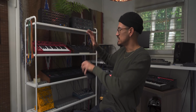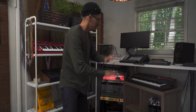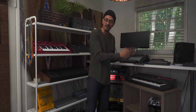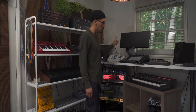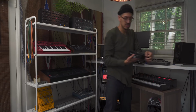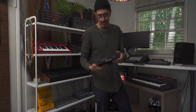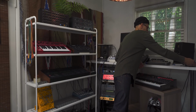In terms of what I use the most right now, this week it has been the Pro 3, just because I got it and I'm very excited about it. Do a bunch of cool stuff on there. Avalon, or this, which is the bass line. I've been using this a lot too. They just finalized the firmware on it. I'll have a video coming out on this thing soon too.